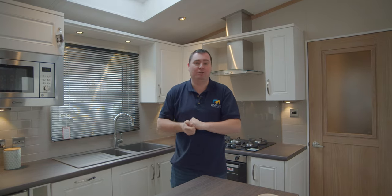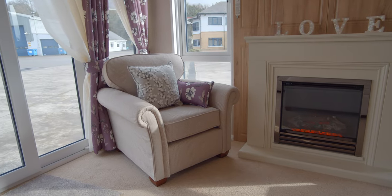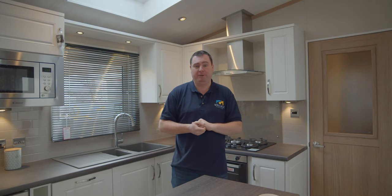Under the floor, we've got 65 mil of underfloor insulation. We also have lagged pipes down there. So this is fit for purpose for living in all year round. I don't know if you guys will notice, but outside is absolutely freezing cold. Inside here, this is nice and warm and cozy. We've got the heating on here, and this will retain the heat. That's all part of the residential package.